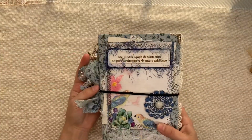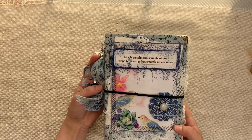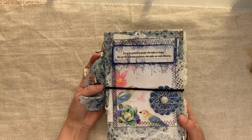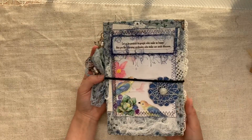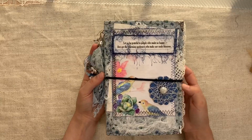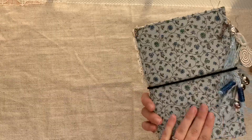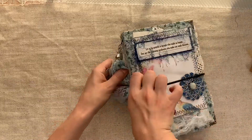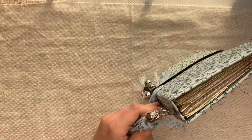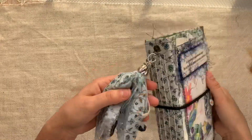Look at how sweet. Let us be grateful to people who make us happy. They're the charming gardeners who make our souls blossom. What a great friendship journal this would be, either as a gift or to keep. Like, you could use it as a craft or a swap journal, a family memory journal. It's fabric covered. There's a gorgeous tassel. This tassel is stuck in the elastic here, but I'll pull it out. There we go. Look at how pretty.